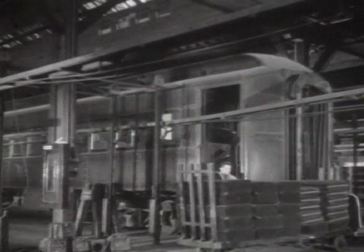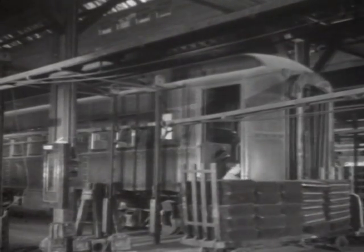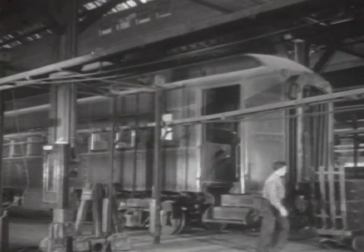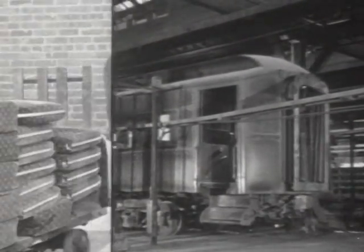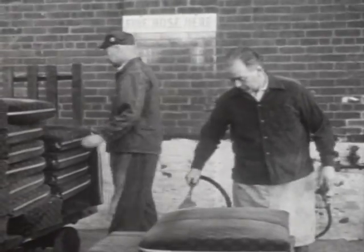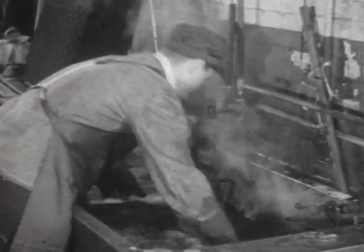Repair shops. Here, passenger coaches, dining cars, and grill cars are brought to be repaired or rebuilt. They're put through the latest processes of cleaning and sanitation. There's an imposing background of work behind the picture of a smart, modern car in a passenger train.